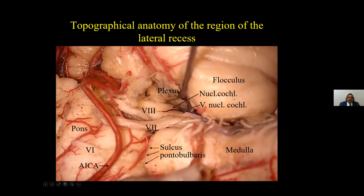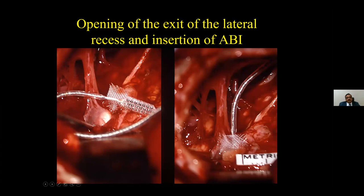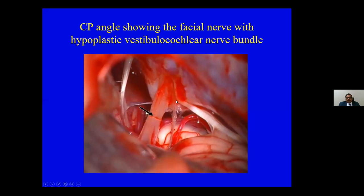And this is an intraoperative picture, which actually shows you the same thing. Now, this is the lateral recess entry point. And you can see the brainstem here. Again, this shows you a 7th, 8th nerve complex with a hypoplastic cochlear nerve. And you can see the brainstem here. This is the entry point.